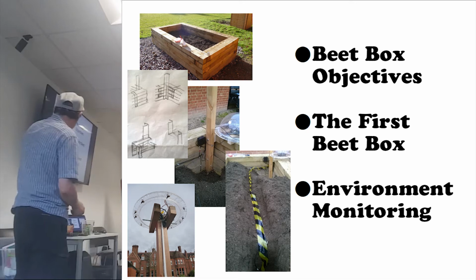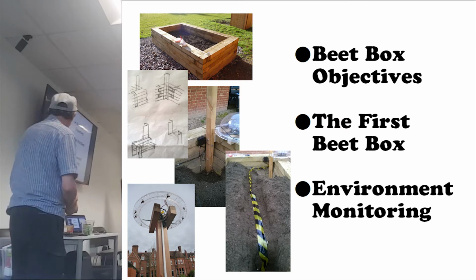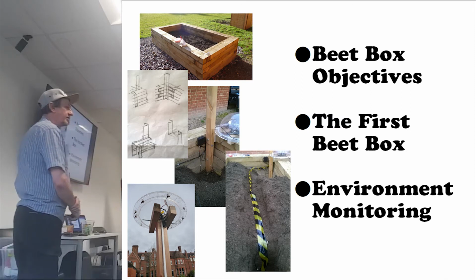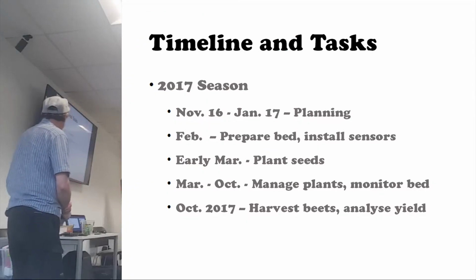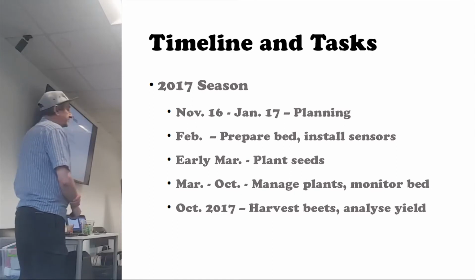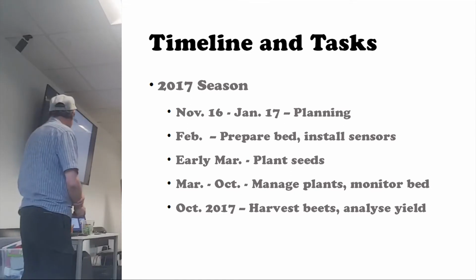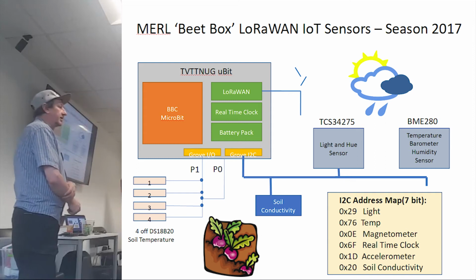So we did a bit of a design and asked what we could do, and we looked at measuring temperature, moisture, and other parameters. We wanted to get the equipment up out of the way because the garden is used by a lot of what they call the Friday fledglings, who are small children that come and play around with the beds. So we set up a timeline from 2016 towards 2017, planning for the soil to be done, putting in the sensors ahead of time, and then the crop would arrive and grow over the season. We weren't sure exactly when it would be harvested, sometime up to October. In fact, it was the end of August when it was ready for harvesting.